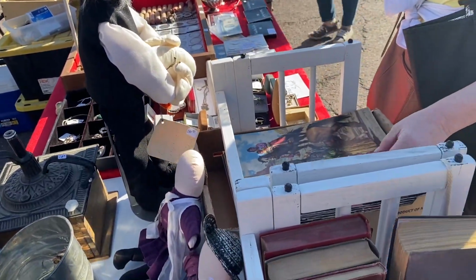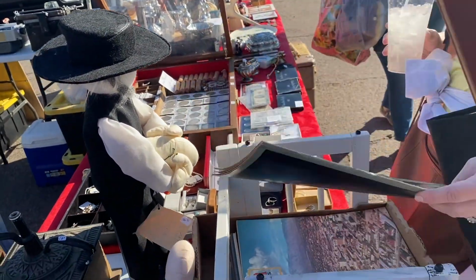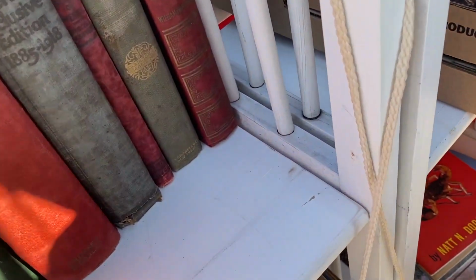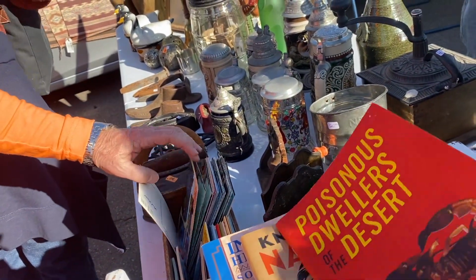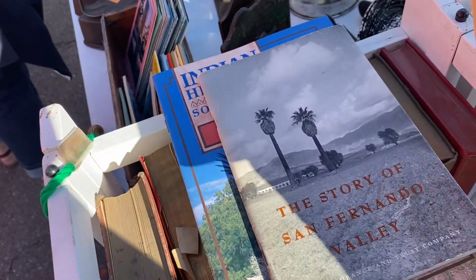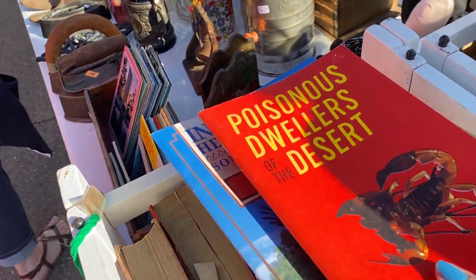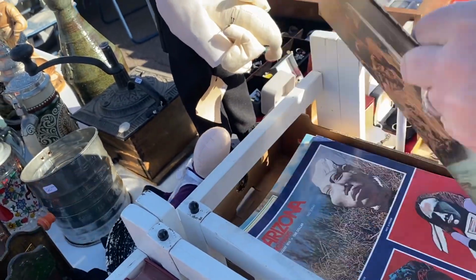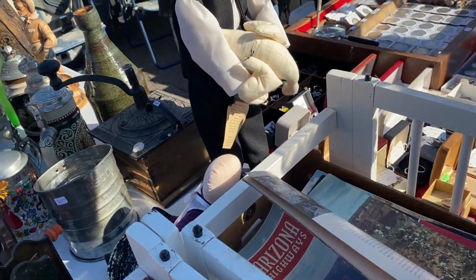Oh, I love ephemera. This one was on highways. Yeah, that's pretty cool. Those are awesome. 1958. These are the bicentennial. Oh, these are cool. Poisonous dwellers of the desert. They have prices on the inside cover. Look at my 1957. You got to come close. Oh, May 1957. There you go. Neat. Oh, that's something.